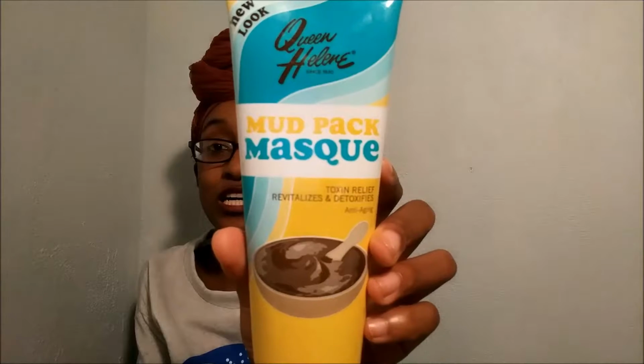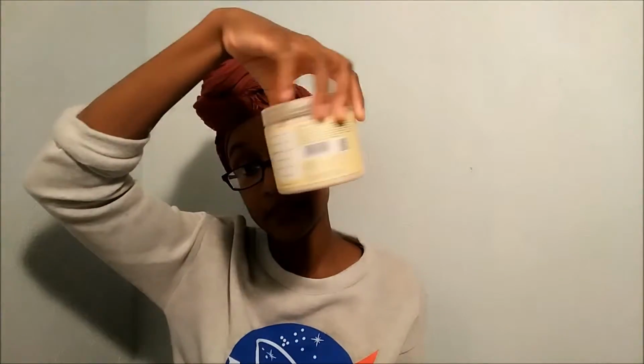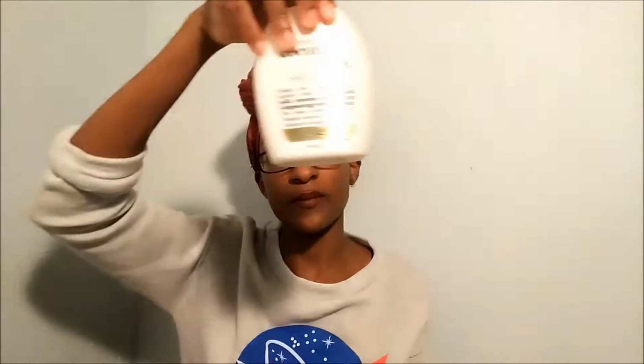My next thing, I use it a lot. It's called Queen Helene's Mud Pack Mask. I'm pretty sure you guys know what this is, because they have different kinds, but I just wanted to try an actual mud mask. They have cucumber and different face masks, so if you want to try those, make sure you try them. I got this from, I think it was Fiesta, and then I got this one from Target, and I got this one from H-E-B.